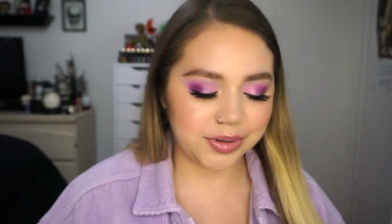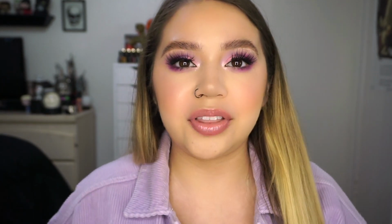Palette was $28. I'm not sure if many people realize this, but the palette was a mini palette. It is smaller than her normal palettes, not too much smaller, a little bit smaller than like the ColourPop 9-pan palettes. So it is a tad bit smaller. So it is cheaper than her normal palettes.